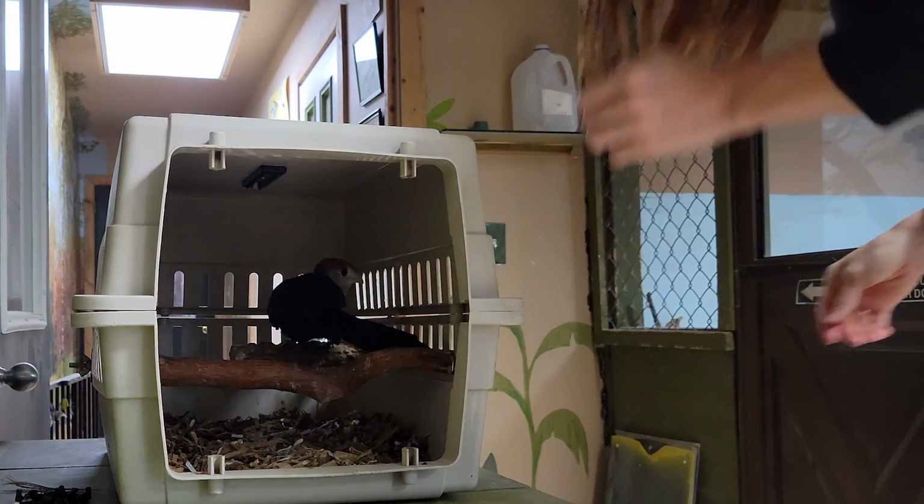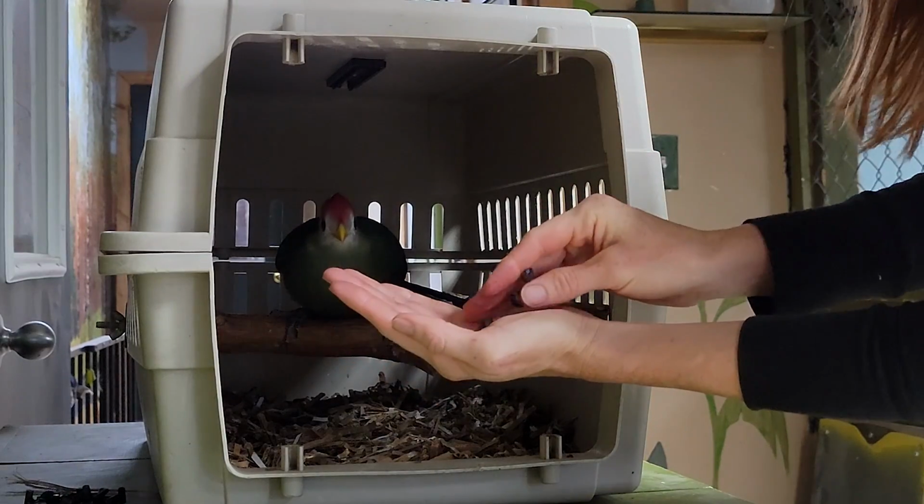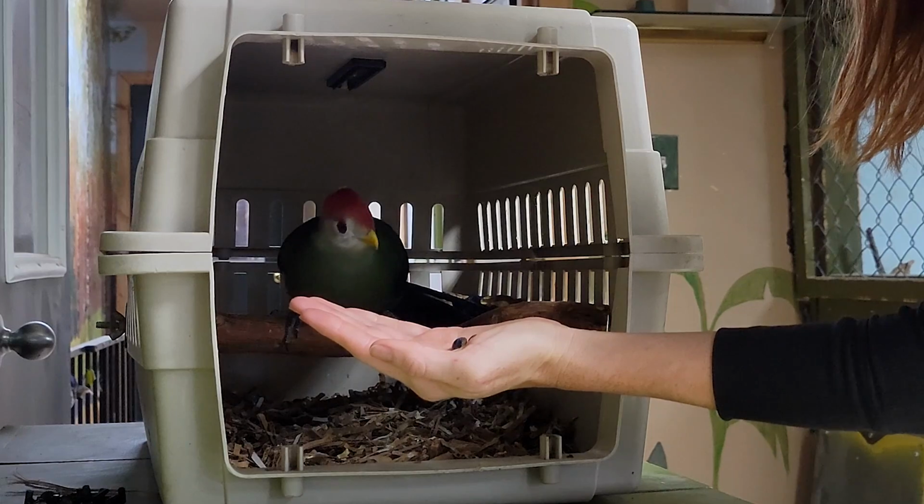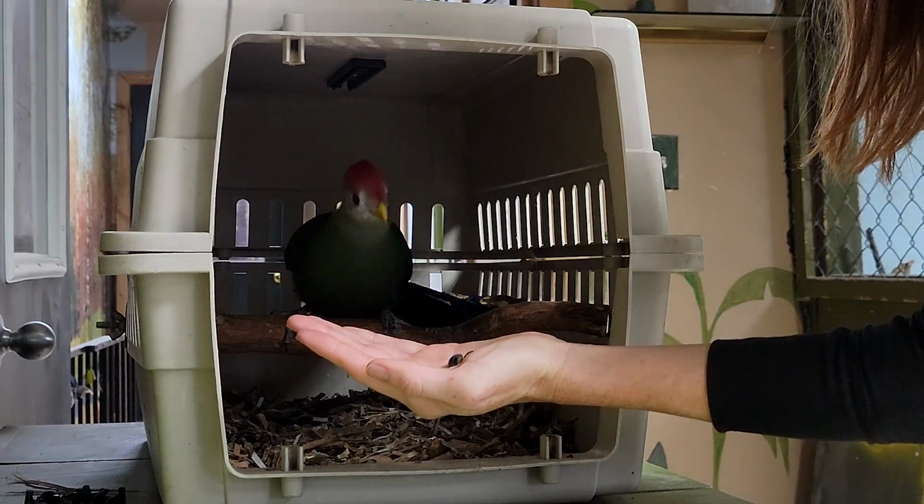She got so comfortable in the crate that it actually got kind of hard to get her to come back out because she got so many rewards in there that she said, why would I go anywhere else? This is where all the treats are. And then the next step was to get her comfortable with the door.